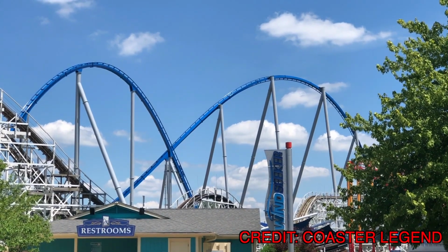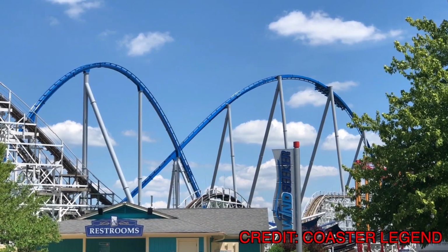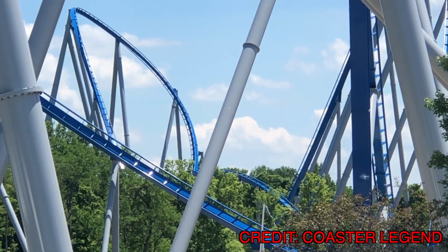I know a lot of people go into Orion expecting something like Fury, but this ride is definitely not the same level as Fury. If you've ridden Leviathan at Canada's Wonderland, it's something like that. But personally, I like it a little bit more than Leviathan.